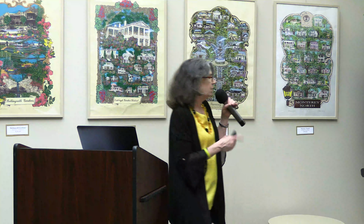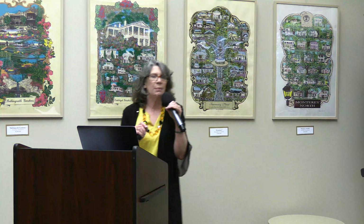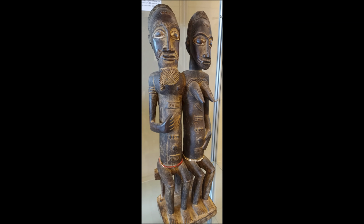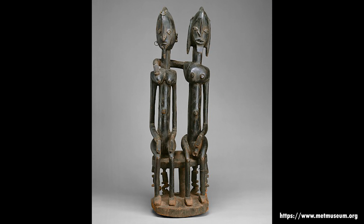Okay, so now, the second most popular kind of sculpture that the Dogon have is this seated couple. This is awesome when we look at this seated couple. Again, this is Susan's, and I want you to notice the beading down here. But let's look at one that gives us, again, what do we see? What are some of the things we're looking at?